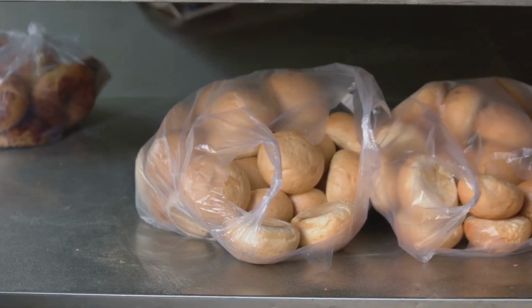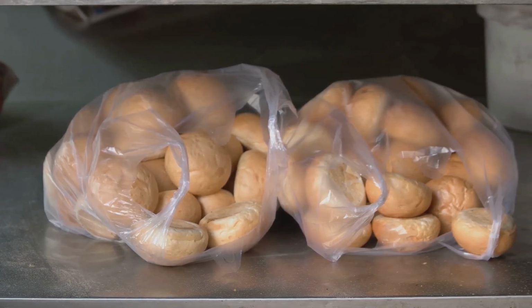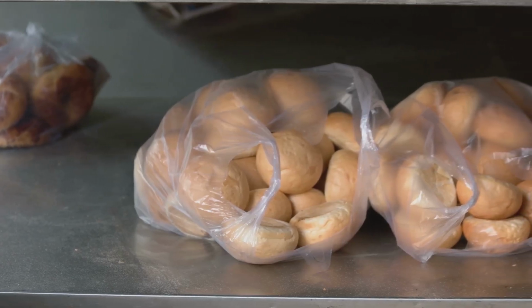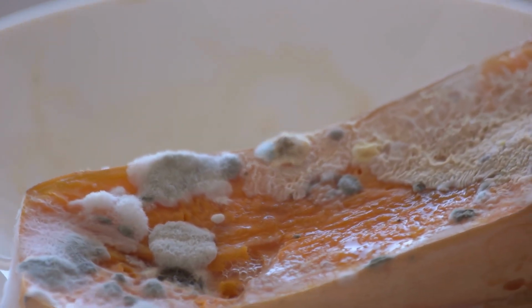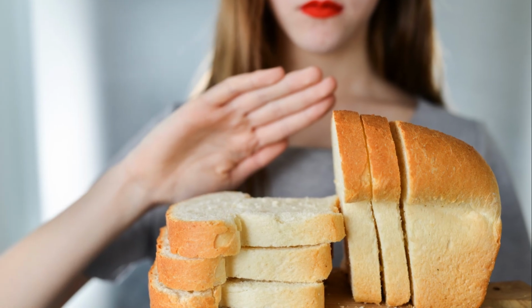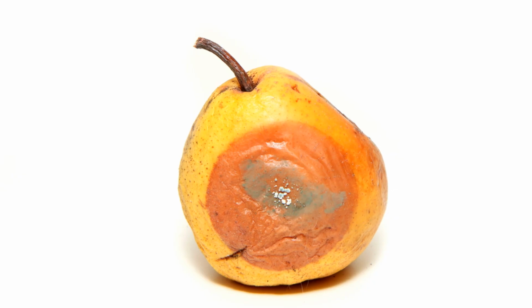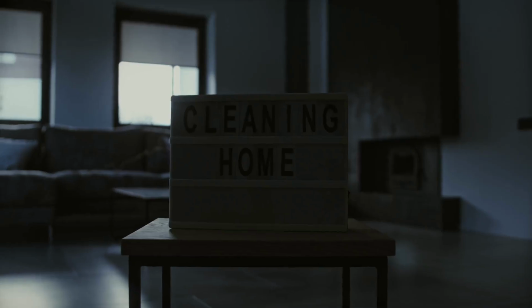Seal up the baggie and leave it undisturbed for 24 to 48 hours. Patience is key here, as the mold needs time to grow. If you see any signs of fuzzy growth, discoloration, or black spots, bam! You've got your evidence. You've got yourself a mold problem. Now you know exactly where to focus your cleaning efforts. This simple trick can save you time and money.